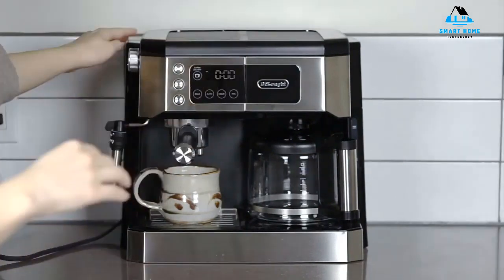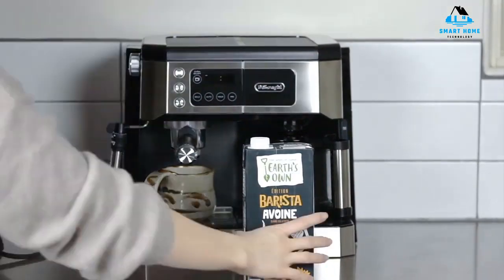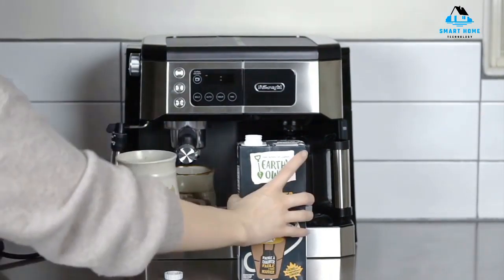One faulty feature is the preheat light indicator when you turn on the espresso maker. The light only worked about half the time, which was a little annoying. I also didn't like how fast the drip tray filled up because of the water from the steam wand. This DeLonghi machine is for coffee lovers who want an all-in-one combination coffee machine. If you want to drink espresso, regular coffee, and milk-based drinks, you'll love this one.